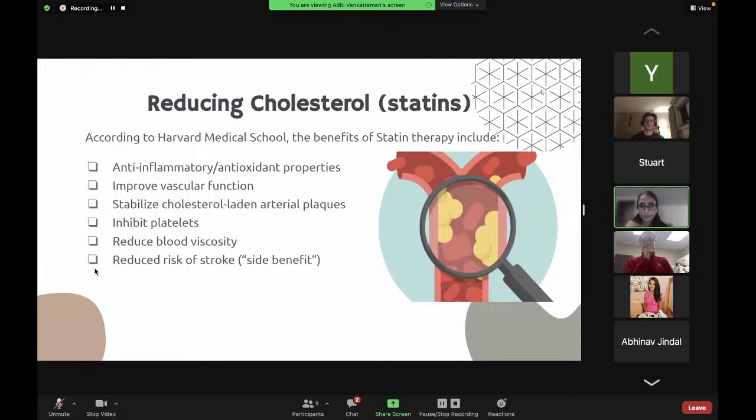So moving on to more medications, starting off with reducing cholesterol. We talked about atherosclerosis earlier on in the presentation, and what contributes to atherosclerosis is high levels of circulating LDL that over time will create plaque. According to Harvard Medical School, the benefits of statin therapy include anti-inflammatory and antioxidant properties. It improves vascular function, stabilizes cholesterol-laden arterial plaques, inhibits platelets, reduces blood viscosity, and reduces the risk of stroke. And that's more of a side benefit that we see as a result of all of the wonderful things that statin therapy is able to do.